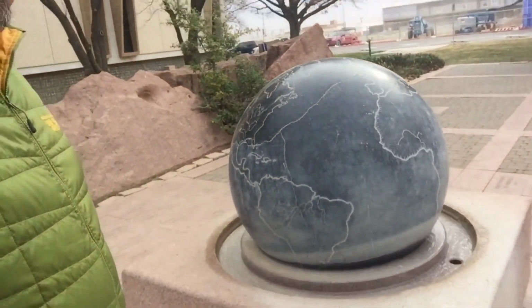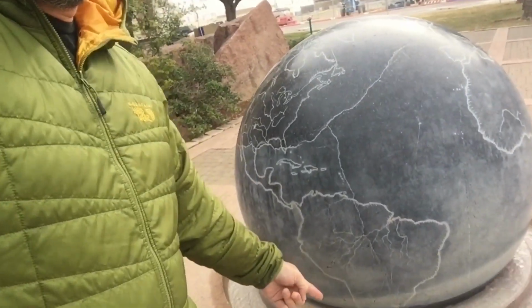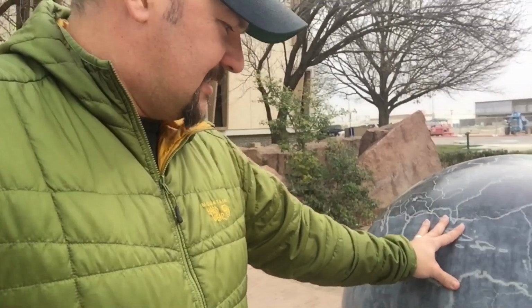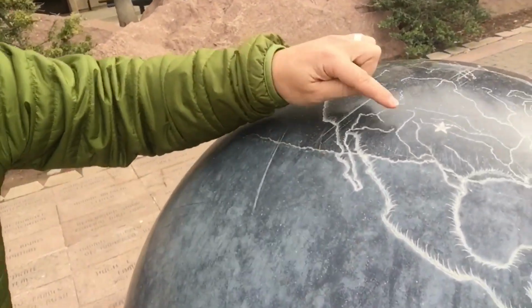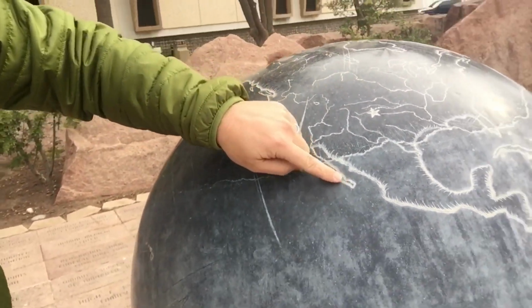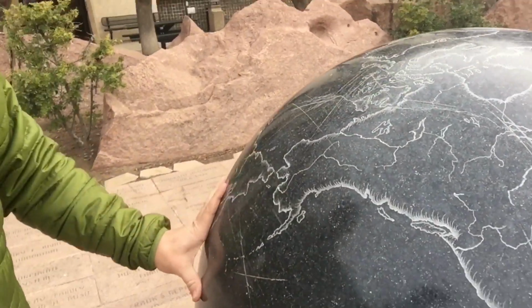All right, guys, here we are, stop number 4. This is the Big Black Marble. It has 150 favorite points. As long as the water's still flowing, you can turn this thing. It does have an etching of the globe on it. There is Amarillo, Texas, Baja, Mexico, Canada up here.